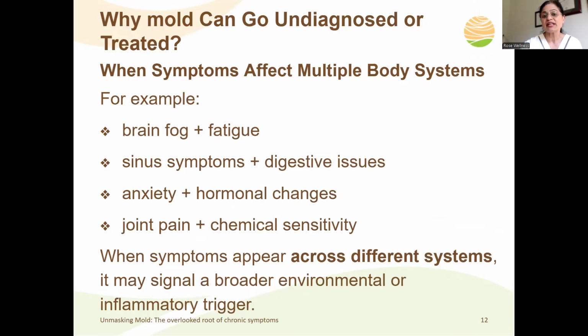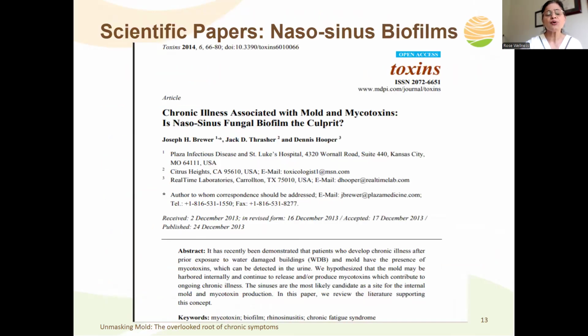And people can have chemical sensitivity, where they notice that a lot of different foods are no longer agreeing with them. They're having a lot of allergies to different things now. They become more sensitive to skincare products, home products, cosmetics, laundry detergent, etc. They have to be more conscientious even outside, when they're eating, and about what can affect them, perfumes, etc. So when symptoms appear across different systems, we know that there is something else going on, an inflammatory trigger. This is a paper that was published about chronic illness associated with mold and mycotoxins.